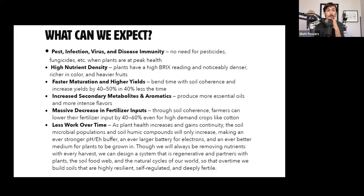So what can we expect? Well, pest infection, virus and disease immunity, high nutrient density, faster maturation rates, and higher yields, sometimes up to 40 to 50% in 40% less time. Increased secondary metabolites and aromatics. It's going to taste and smell better than anything you've ever tasted before. And then a massive decrease in fertilizer inputs. Folks are able to decrease it so much that they can switch from the purified synthetics, because they don't need so much, to more natural sources, because they don't need the extra strength fertilizer. They can go with the softer, lighter, less strong manure, and you have also the bonus of it bringing organic matter.